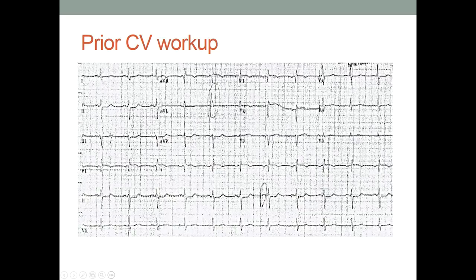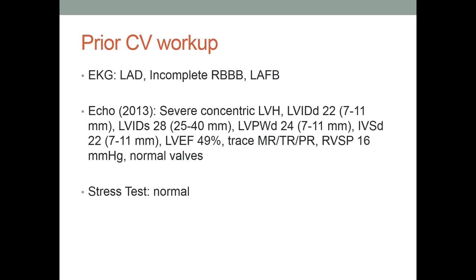PR interval appears to be upper limit of normal. ST and T wave changes, not too impressive. His EKG showed incomplete right bundle, left axis deviation, left anterior fascicular block, which is saying the same thing. And the interpretation of the echo that he brought with him was severe concentric left ventricular hypertrophy. Wow, this is pretty severe. Here's a wall thickness of 24 millimeters, and here's a wall thickness of 22 millimeters. So that would certainly be severe left ventricular hypertrophy.